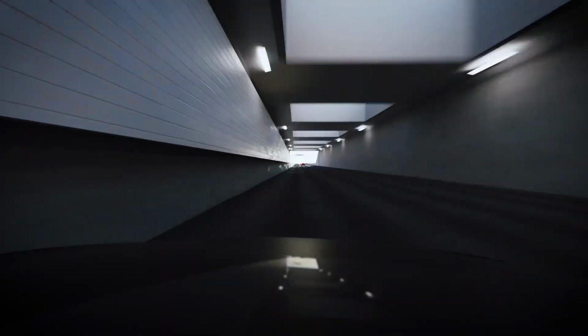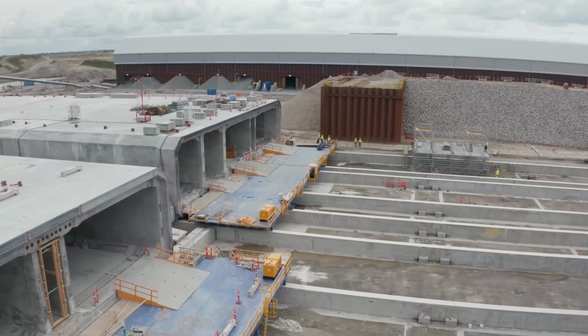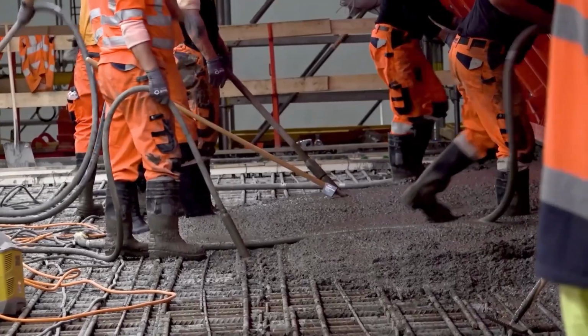So the next time a train slips beneath the Baltic, remember, this is more than a tunnel. It is Europe reshaping distance itself.